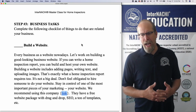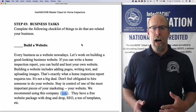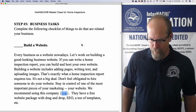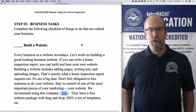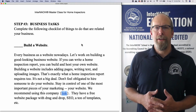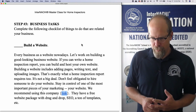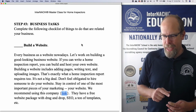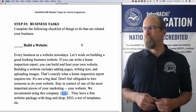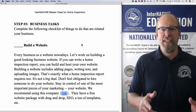Don't feel obligated to hire anybody to do your website for $2,000, $3,000, or $100 an hour, or monthly upgrades at $500 a month. You have the skill set. If you can write an inspection report, those are the skills that you need to create your own website and maintain it. And it's no big deal. Weebly has a free website package with drag and drop features, automatic SEO stuff, and a ton of templates. So let's take a look at Weebly.